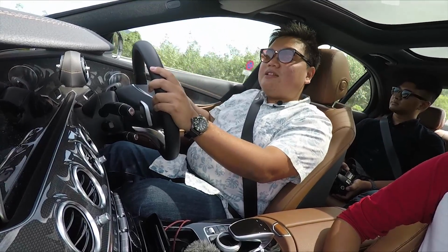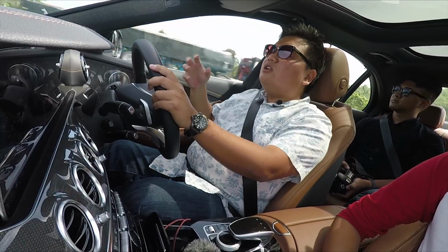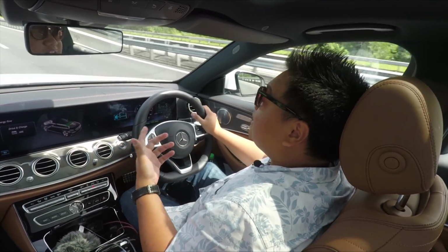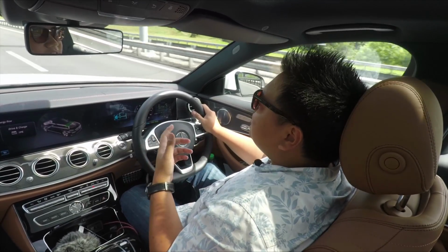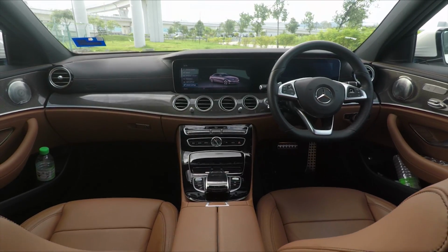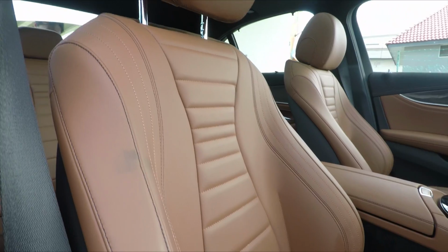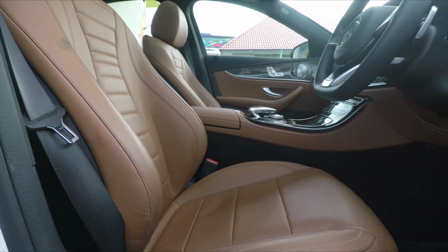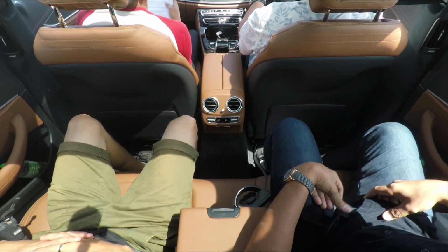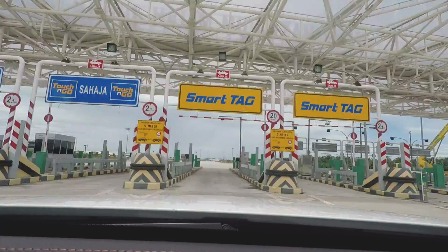The C-Class with Airmatic feels very floaty, a lot looser compared to the standard car. To me, the E-Class with air suspension feels like a good natural fit, whereas Airmatic doesn't quite match the character of the C-Class. The rest of the car is standard E-Class. You get a beautiful interior with fantastic build quality, very modern and high-tech control and display, and of course, very spacious rear quarters. It's just built for long journeys such as this.